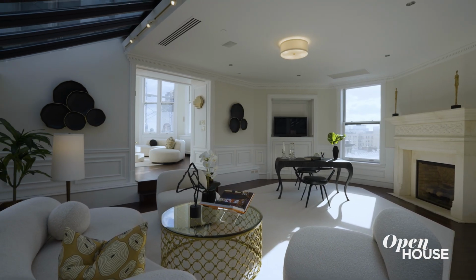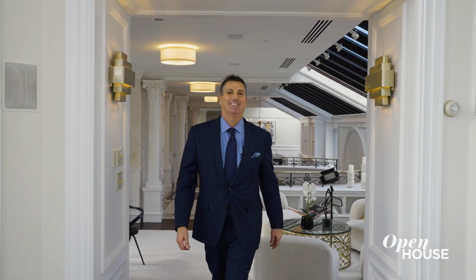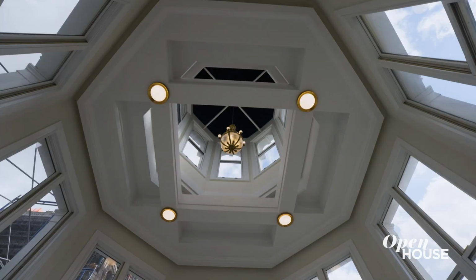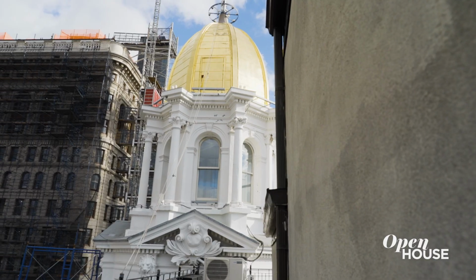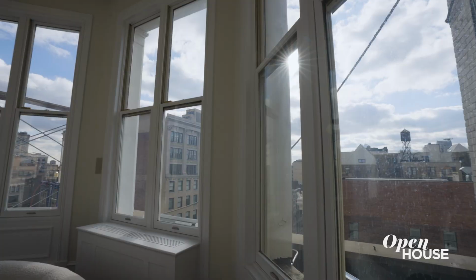And while this is also beautiful, let me show you the wow factor. Every time I walk into this cupola, it takes my breath away. You can see the gold dome in this room from Union Square up to Midtown.